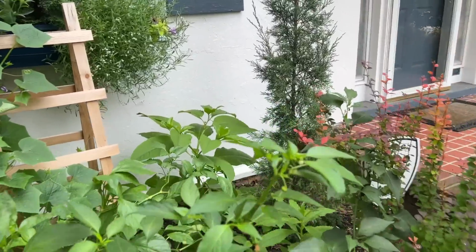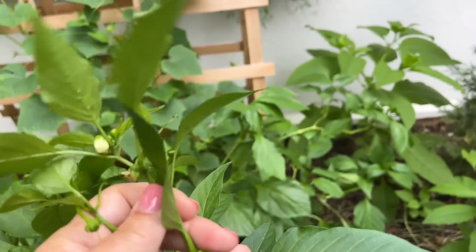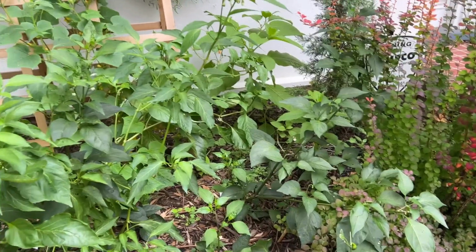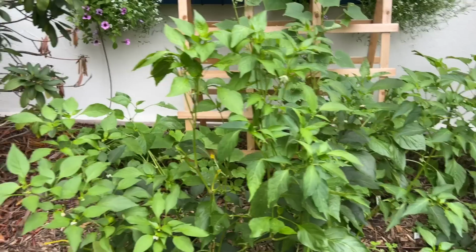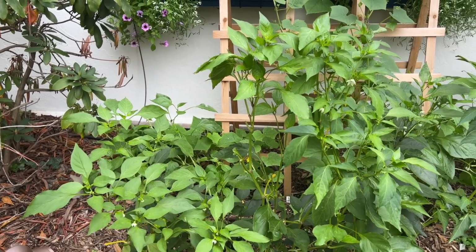It looks like they still are putting out flowers, so we'll probably get more fruit off of these. Some of these are jalapeno style El Jefe. Some of these are ancho. Some of them are lunchbox red or other snacking styles.